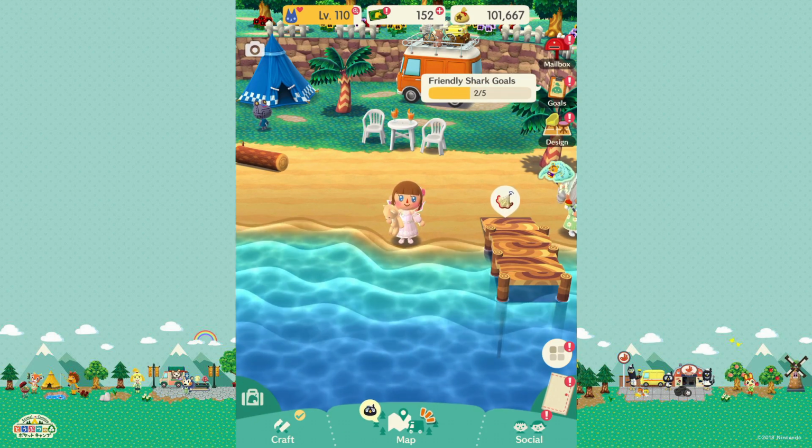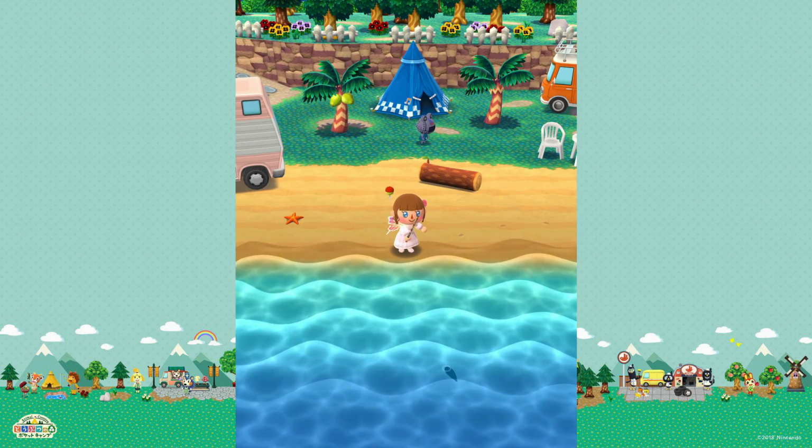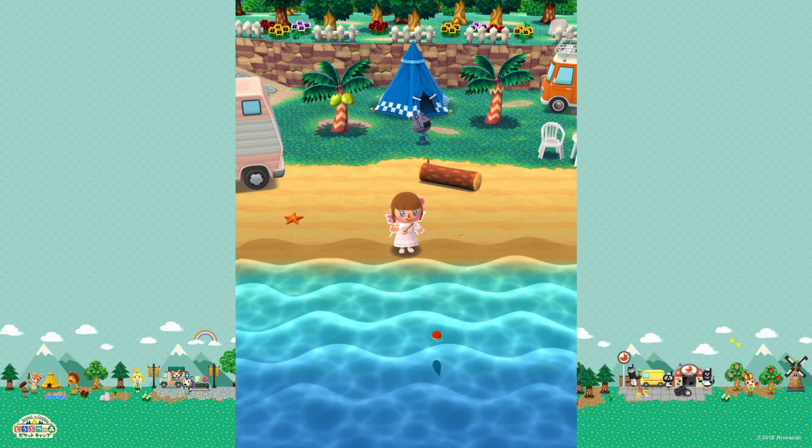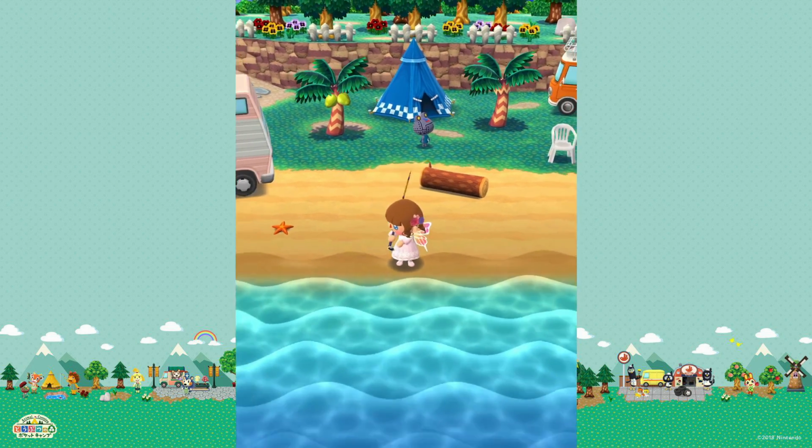Obviously not as often as with the original Pocket Camp game, where we're currently getting a bunch of new stuff every single month and little updates every couple of weeks, but a little update with a cute new item every now and then in the paid version would be a nice little thing for us players to look forward to.